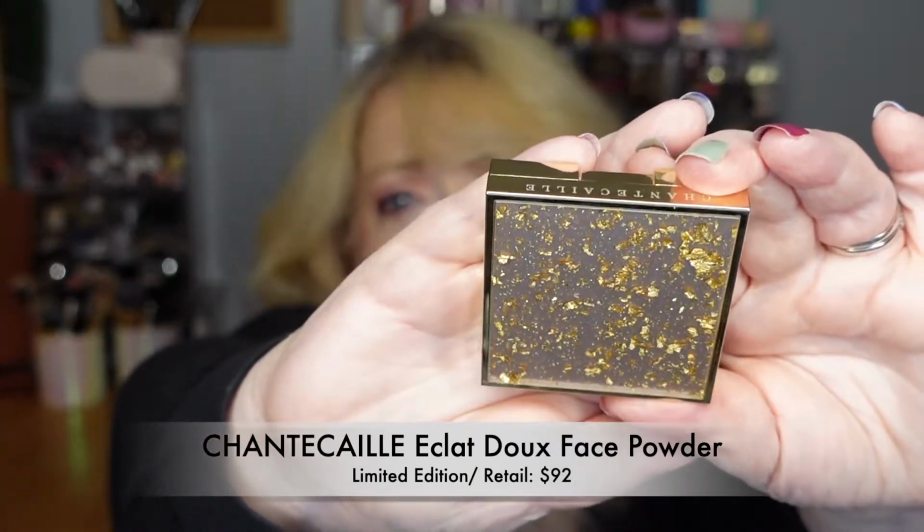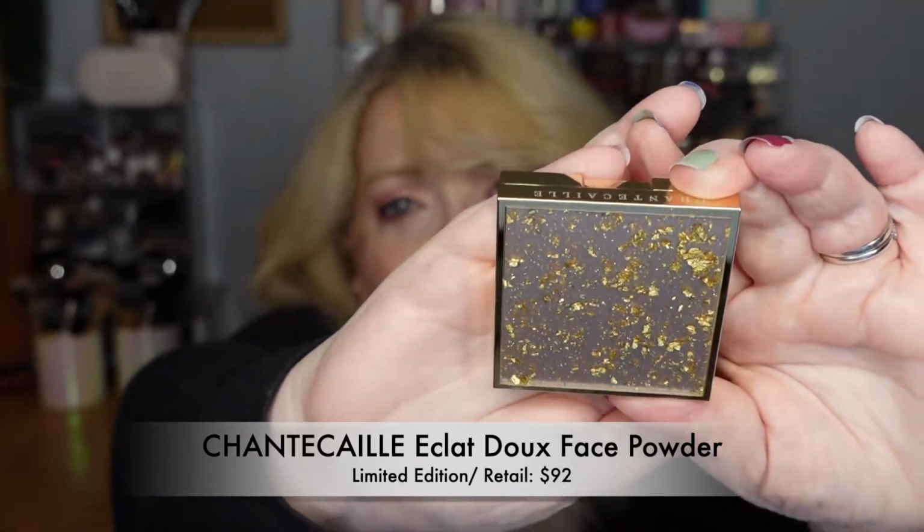For under eye powder, I didn't use my go-to Holy Grail Pat McGrath under eye powder. What I used instead was something I purchased recently in a sale and haven't used yet, and that is by Chantecaille, and it is the Eclat Doux face powder. And I don't know if you can see how gorgeous the packaging is on this. It's just stunning. And this is a limited edition, but it still is available.